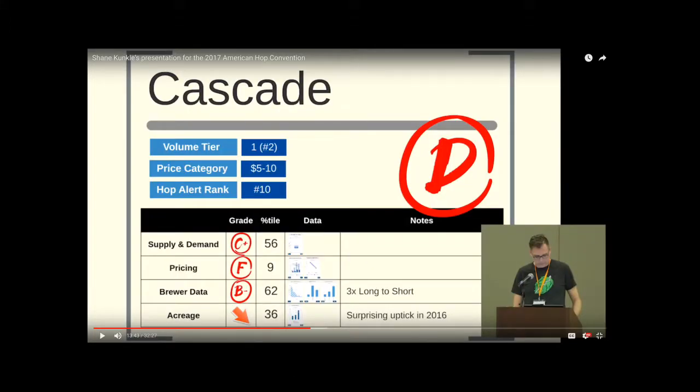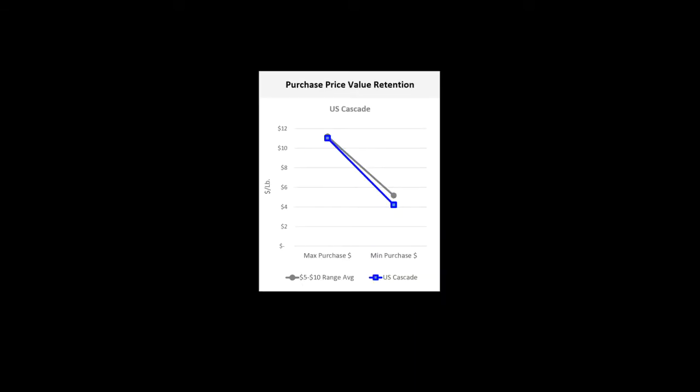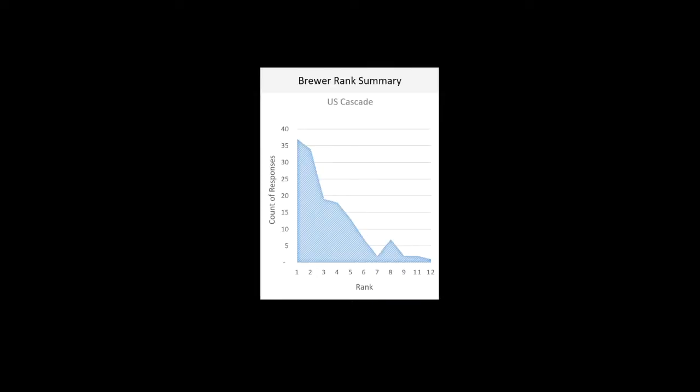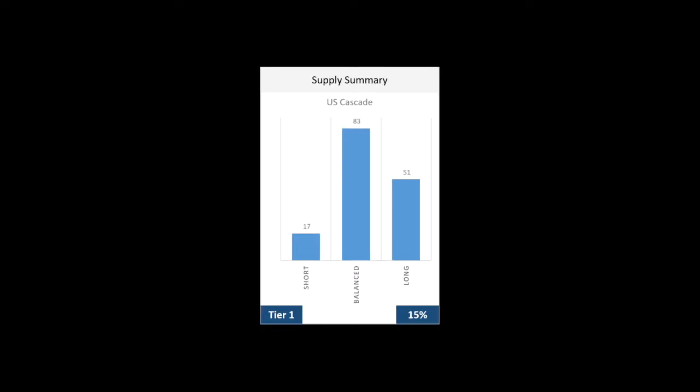So let's look at some of the reasons it didn't score well in Shane's presentation. Brewers continue to list large quantities of Cascade for prices above average trading price, and less than half of what's listed actually sells. Cascade's price drops faster than the average over the life cycle of the crop year. Now for some good news, which is probably already obvious to everybody here, brewers use more Cascade than any other hop variety. And more good news, our survey data shows that brewers plan to increase their usage of Cascade in the coming year. But unfortunately, the survey data also reveals that 3 times as many brewers expect to be selling rather than buying Cascade next year.